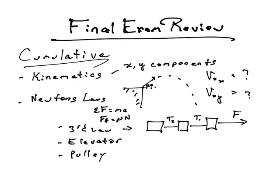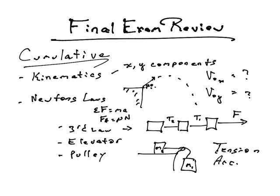So, we could have a pulley like this, where there's a block here connected to a pulley, and there's a block over here. This has a mass, this has some other mass. And you want to know what's the tension in the rope, and what's the acceleration of the blocks. And the trick for this, of course, you're still using F equals ma. It's just that since now there's two blocks, you have to use F equals ma on each block separately.